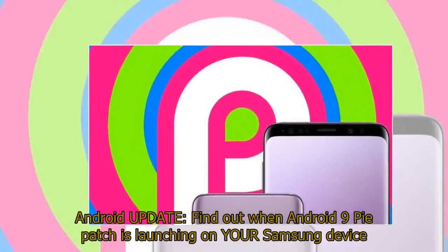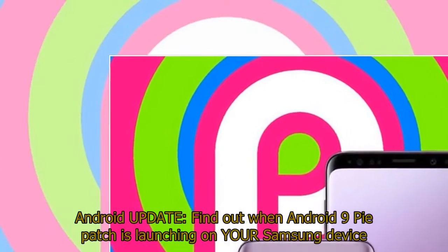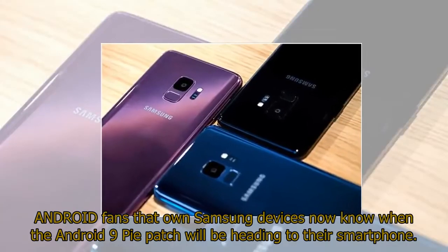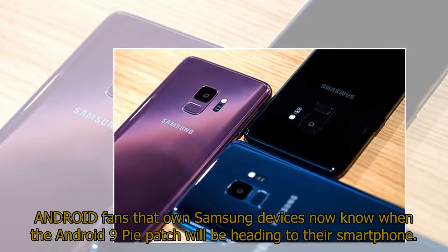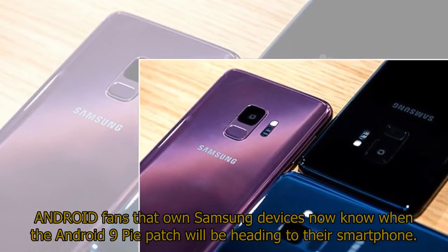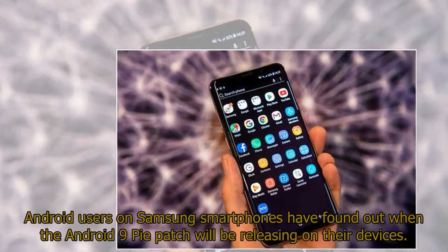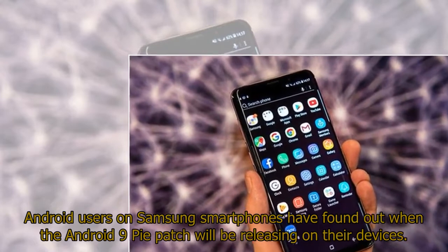Android update. Find out when the Android 9 Pie patch is launching on your Samsung device. Android fans that own Samsung devices now know when the Android 9 Pie patch will be heading to their smartphone.